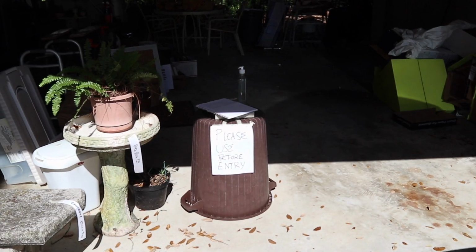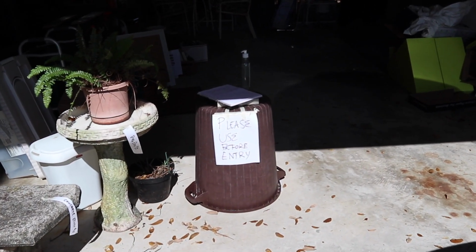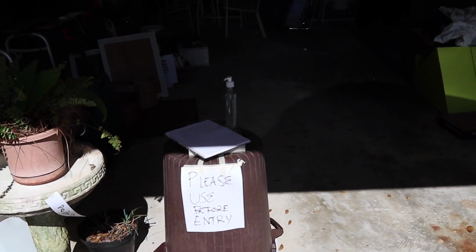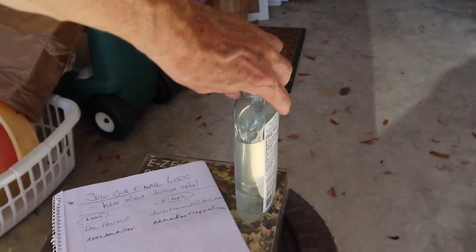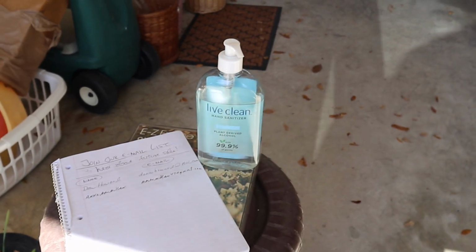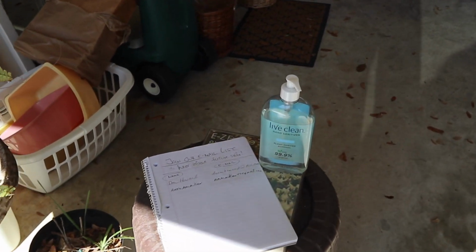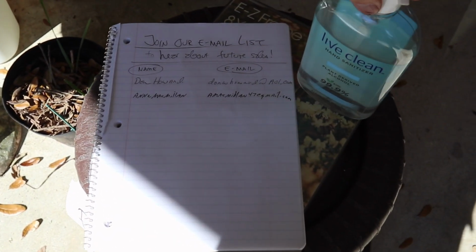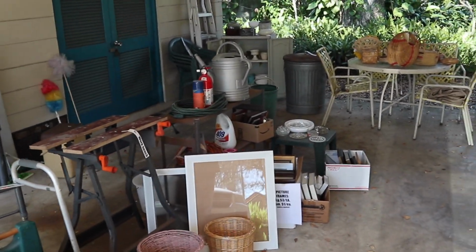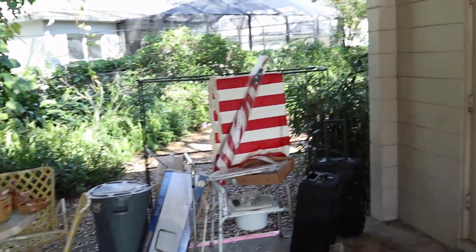We're trying to be very conscious of safety, and so we do limit the number of people who come in the house right now, and we have a huge bottle of sanitizer, and we make sure that everybody uses it before they enter, because that way they can touch the stuff and we don't have to worry about it. And conveniently enough, I put our email list sign up right next to it so that people can know about future sales, because we do a lot of different advertising, but I'll tell you, the email list really can save your bacon.